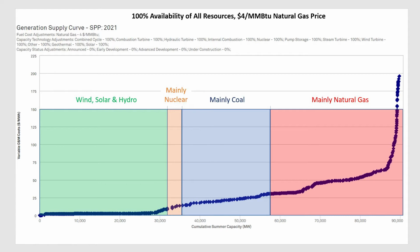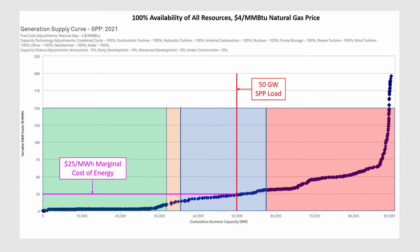Going further up the stack, you'll see a nuclear component, a blue component that's primarily coal-fired resources, and then a red shaded region that's primarily natural gas-fired resources. Over the summer, SPP typically peaked somewhere around 50,000 megawatts or 50 gigawatts on a daily basis. At a load of 50 gigawatts, assuming that all resources are available, you can see that going up the stack, you get to a coal-fired resource that's producing the last megawatt hour of energy. The cost of that resource is about $25 per megawatt hour.